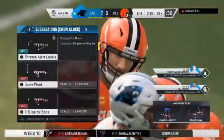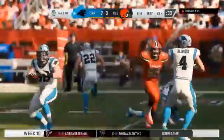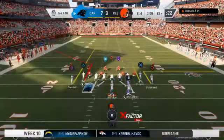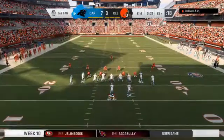Myles Garrett in there to get him, and on the season now, that is 9 sacks for him. Brandon, if I'm an offensive coordinator and I see an all-out rush like that, I file it away because I'm going to use their aggressiveness against them as this game goes on. I'm going to hit them with a screen soon.